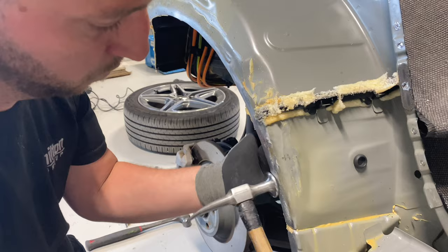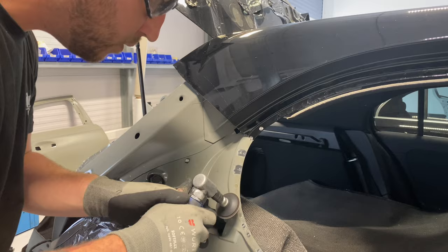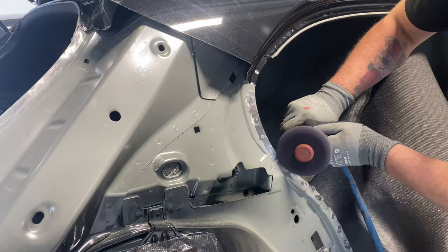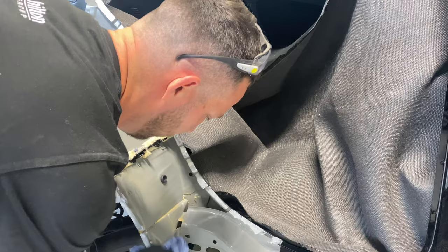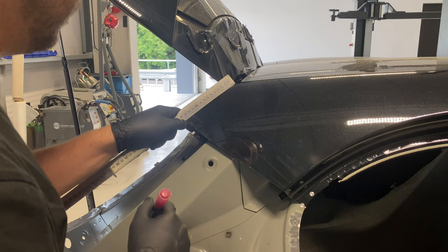The welds are ground down so that they're both flat and that the area around them is back to bare metal. This is a must in preparation for welding. The affected areas are then cleaned. And then it's time to take some measurements so that the new panel can be cut down to size.